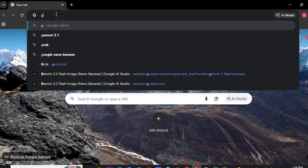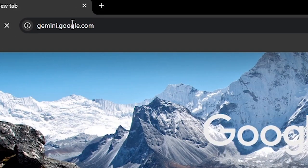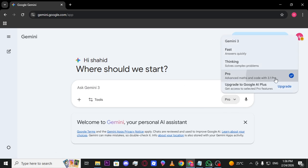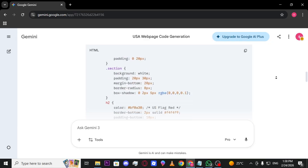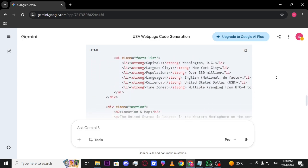First, open your browser and search for gemini.google.com. Log in with your account, and you'll land in the workspace. From here, click on this drop-down list and select Pro. Now just type your prompt or question and hit Enter. Gemini 3.1 will give you a detailed response, and you can ask follow-ups to refine it even more.